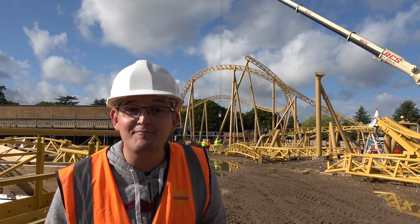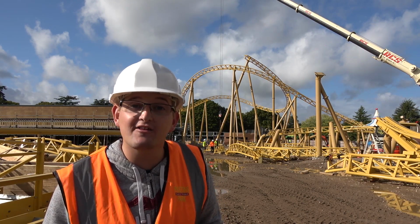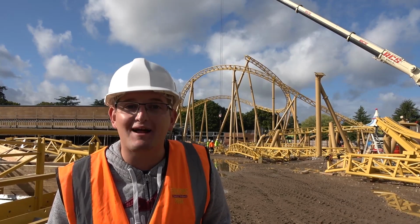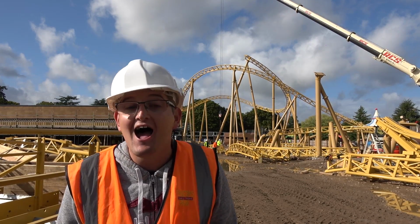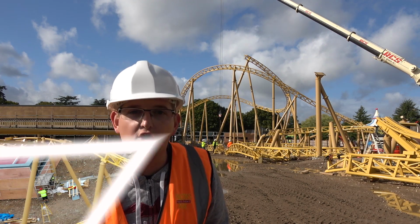Hello and welcome to Theme Park Worldwide, where today I'm back here at Paultons Park for yet another update on Tornado Springs, the new area opening in 2020. And as you can see, work is taking place behind me to install the roller coaster here in this new area. Now the coaster itself is a Mack Rides spinning coaster and it will be called Storm Chaser.